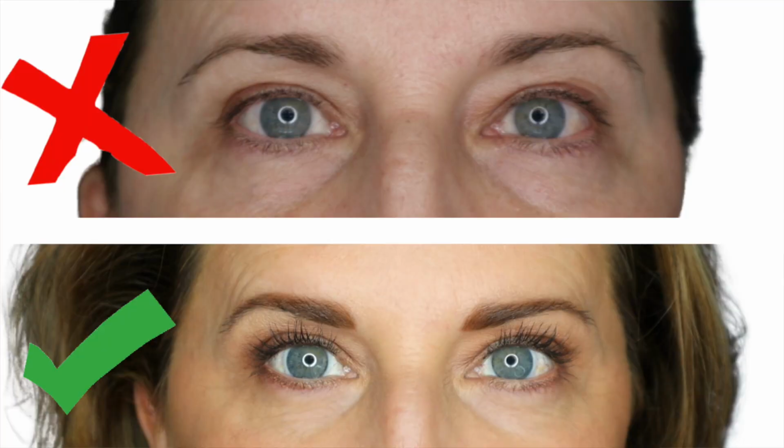So that's a really fun trick. I showed that in my video where I talked about how to make your eyes look younger. And that's a really fun trick to get the look of a thicker mascara line.